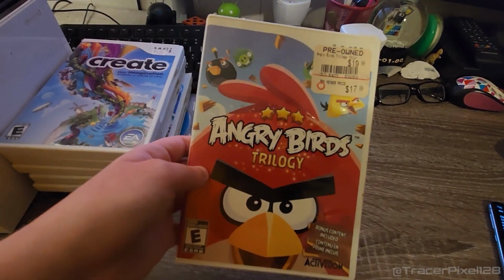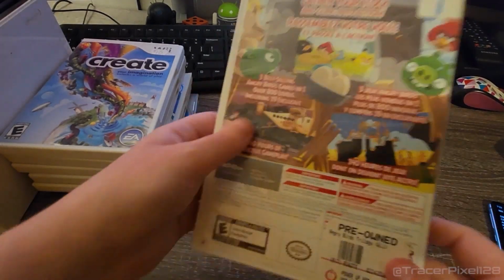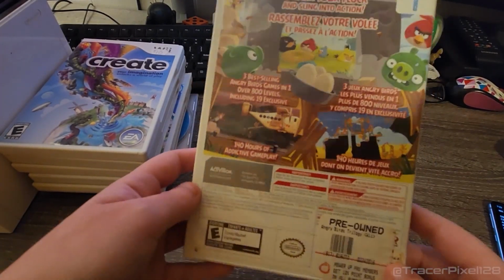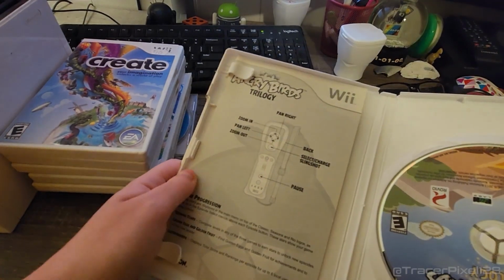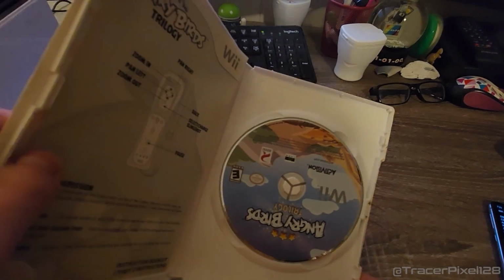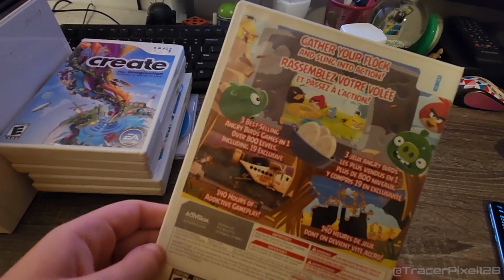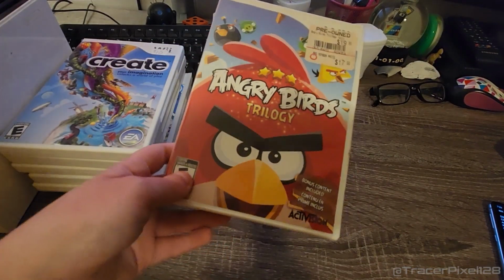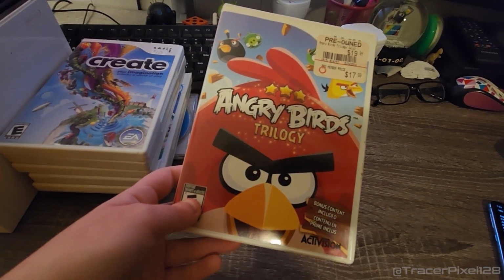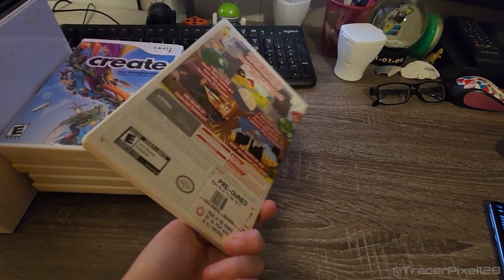Next is the Angry Birds Trilogy. I got it at the same GameStop I got Metroid Prime Trilogy from. I remember wanting this when it came out. It's a later Wii title. It was released in 2013 when the Wii U was already out. It's got this. It's not really a manual, but... And here's the game. It just has the original Angry Birds, Seasons, and Rio. Space is not on here. It plays very similarly to the Roku version of Angry Birds. Yes, there was a port of Angry Birds for the Roku. Played it at a friend's house years ago.